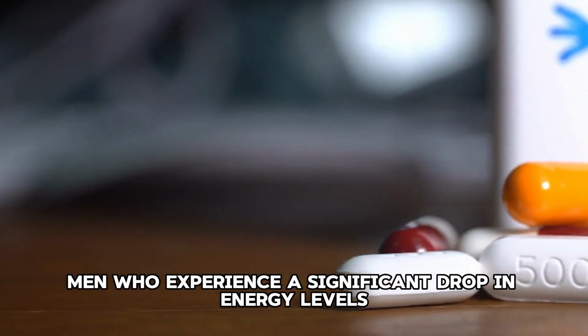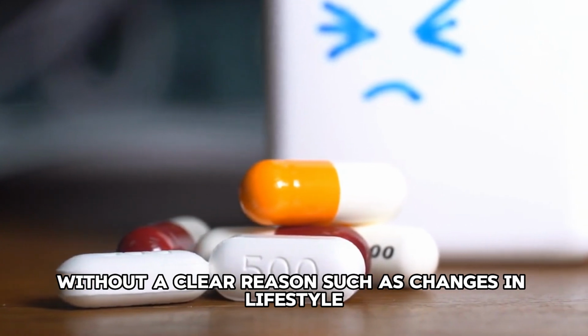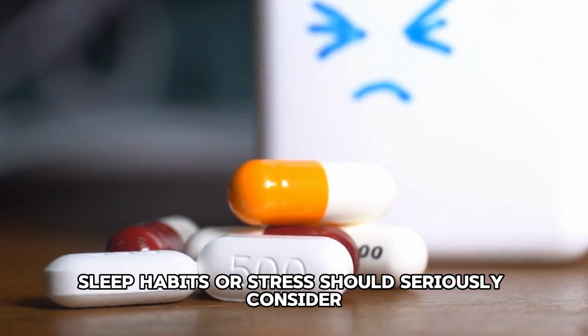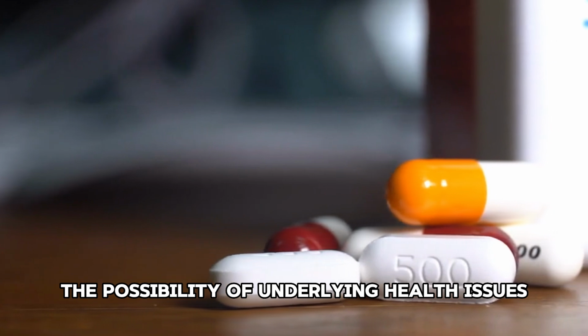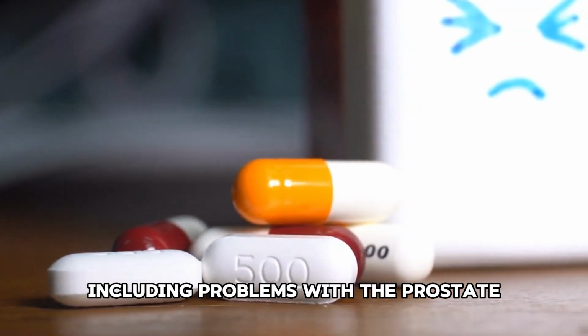Men who experience a significant drop in energy levels without a clear reason, such as changes in lifestyle, sleep habits, or stress, should seriously consider the possibility of underlying health issues, including problems with the prostate.